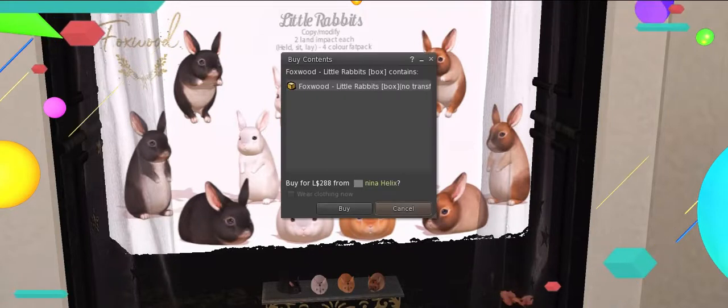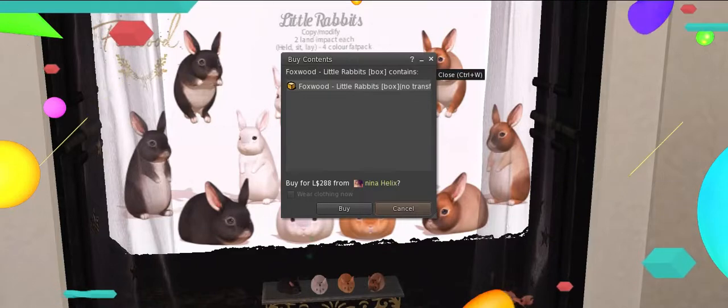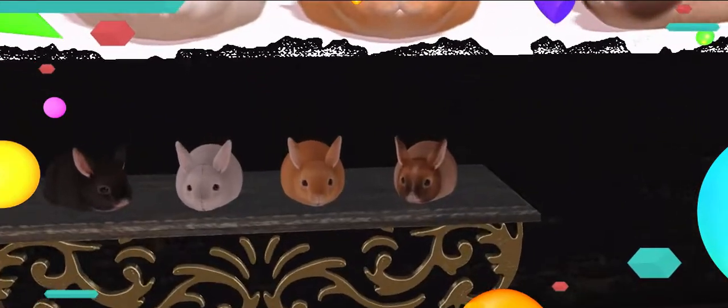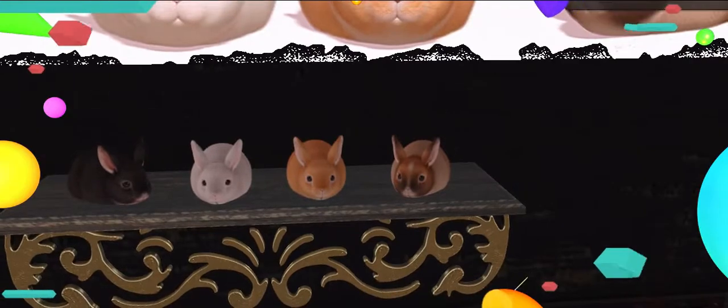Rabbits, guys. Rabbits, little rabbits, big rabbits, all rabbits. You got rabbits from Foxwood 288, guys. You want some rabbits? There you go. Look. Those are all the little rabbits right there. Look how cute. Aww.